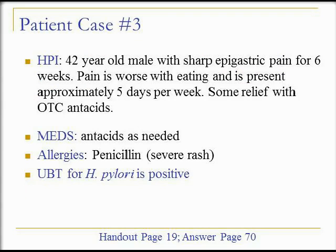Okay. So let's go on to a different case on peptic ulcer disease. This would be a slightly different patient. A 42-year-old patient with epigastric pain, some relief with OTC antacids, no real medications, but a penicillin allergy, and someone did a test for H. pylori, which in this case comes back positive.